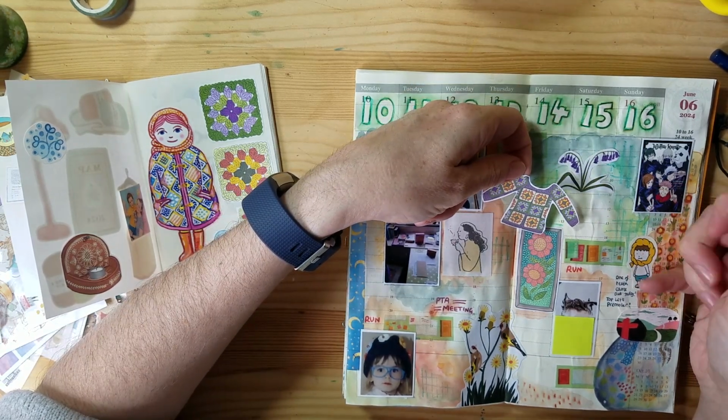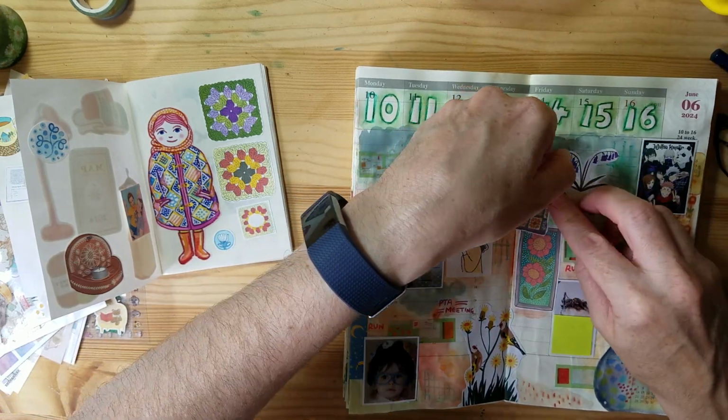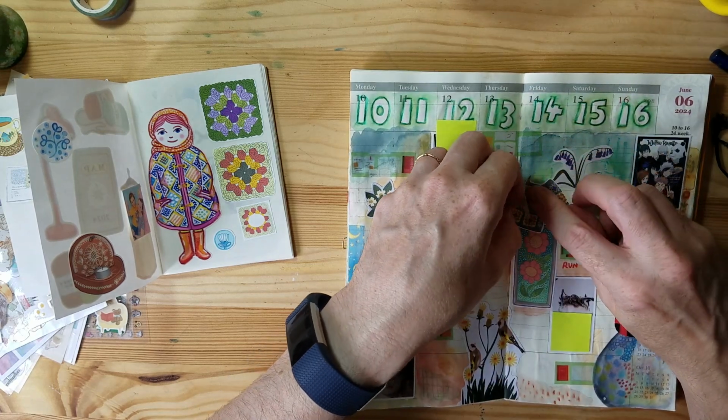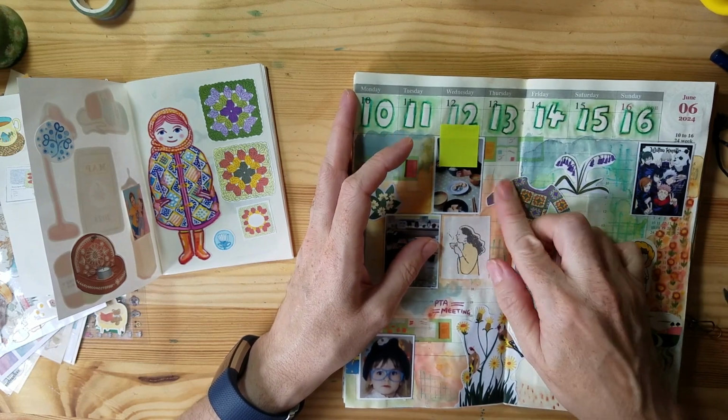But I've been hoarding that sticker for absolutely ages, thinking I should probably go back and put it on the right date, and I'm just like, no. So that's going in. It's not relevant to the date. It's definitely not from the past 6 months, but I just feel good that I finally got it down.